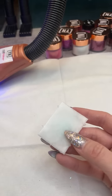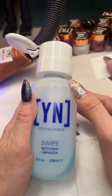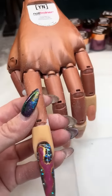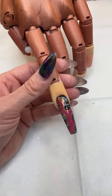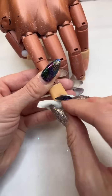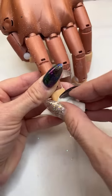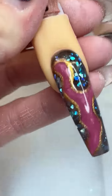Somebody's asking, is the cleaner like an alcohol or acetone? Swipe is actually a combination of the two. It is alcohol, it is acetone, but it is a very balanced solution of both. So I don't recommend trying to mix a little bit of alcohol and a little bit of acetone on your own, because if you have too much acetone, you can dry the nail out. If you have too much alcohol, it may not fully remove the tacky surface or take care of the germs and bacteria on the nail. So don't try to mix your own. If it were that easy, I would do it myself.